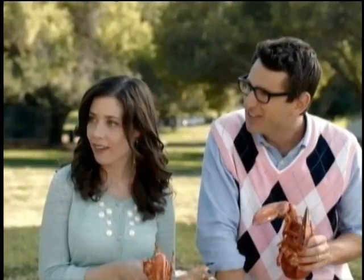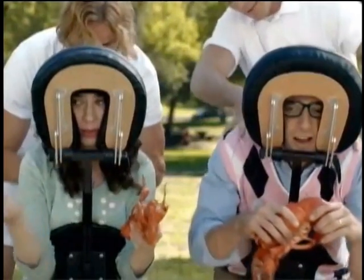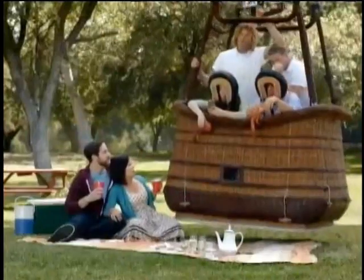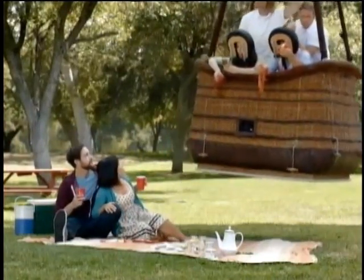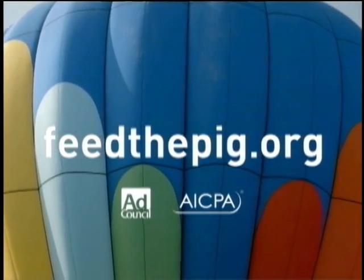Finally bought a place. You seriously have enough saved to do that? We've been putting a little aside each month. So at the end of the month, we have nothing left to save. How is my account overdrawn? When it comes to financial stability, don't get left behind. Get tools and tips for saving at feedthepig.org.